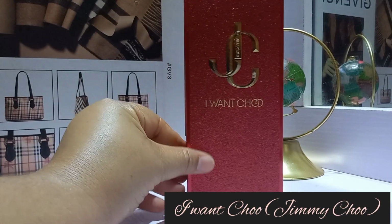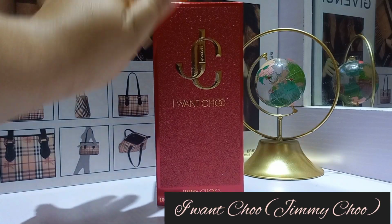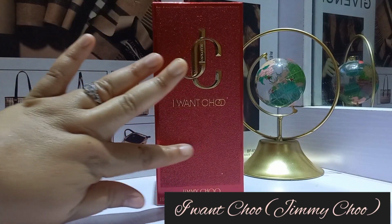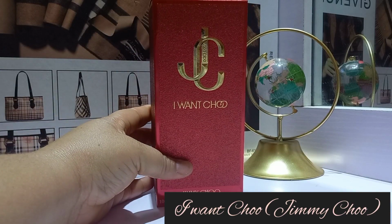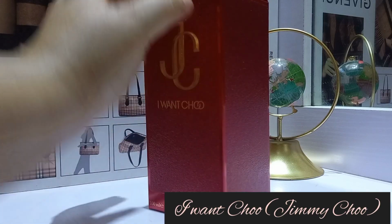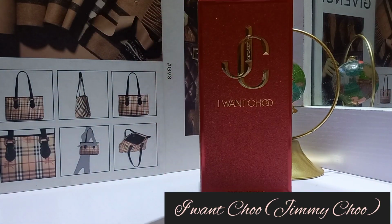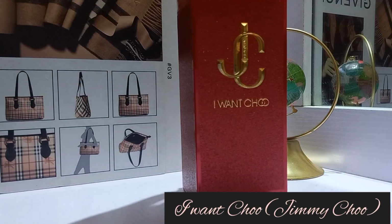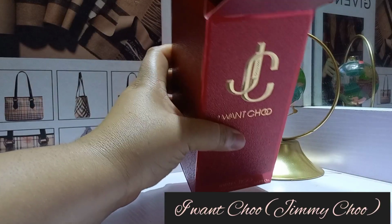Now the pack is pretty. It's very textured. There's a lot of glitter on it. It's red and gold and really beautiful. I like that rough, abrasive texture. It's really nice. Okay, let's do the opening and remove it from the box.